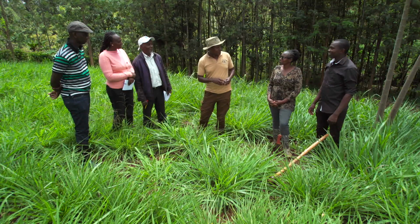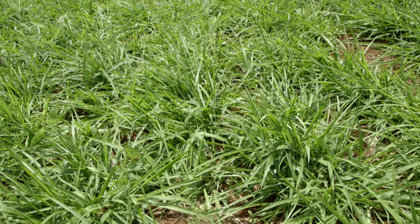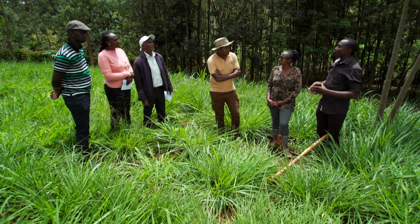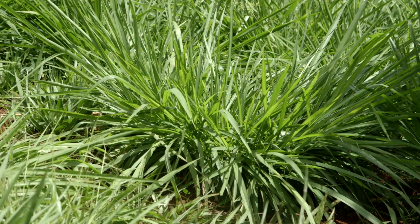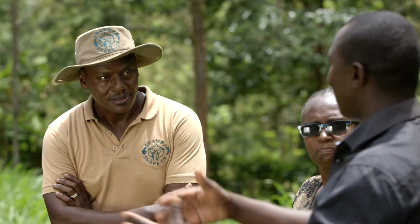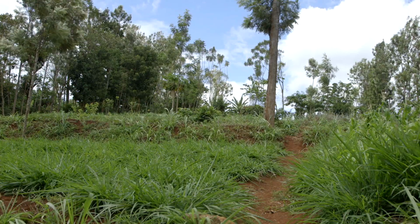So, Fred, what were you telling our farmers? The way to expand our forage plots. They planted maybe 10 by 10 plots, but now they want to expand. Yeah. So the big question was, do we need to buy some more seeds or can we use the same material? I was telling them you have all the material you need. Just get the splits from the field you have and then expand your field to even half an acre or even an acre from the same 10 by 10 plots that you have.